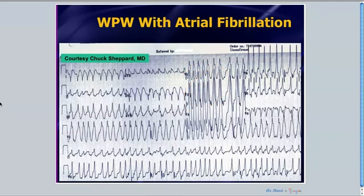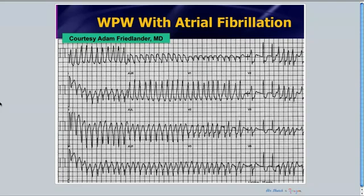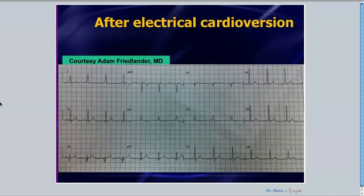Here's another example. This was sent to me by recent emergency medicine pediatrics graduate Adam Friedlander. He was working one day, minding his own business in the emergency department, when suddenly, from out of nowhere, a patient comes in with AFib and WPW. It's irregularly irregular, the morphologies are changing, and in some places the rates are approaching 300 beats per minute. He ended up shocking this patient, I believe, and you'll see that after the patient got shocked, went back to sinus rhythm, and you notice the nice short PRs, the delta waves, and so on. Good job, Adam, if you're out there listening.